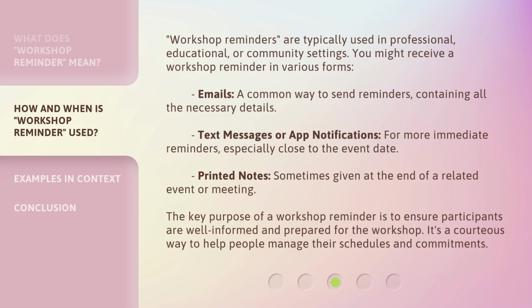The key purpose of a workshop reminder is to ensure participants are well informed and prepared for the workshop. It's a courteous way to help people manage their schedules and commitments.